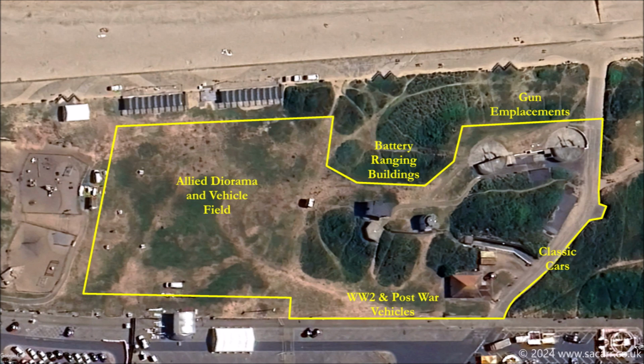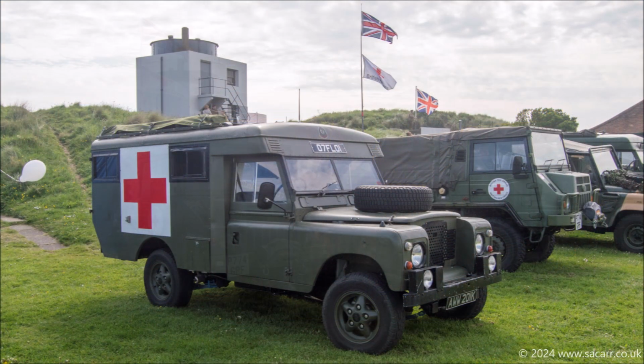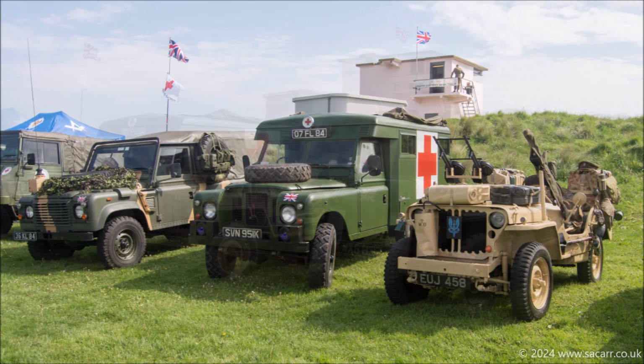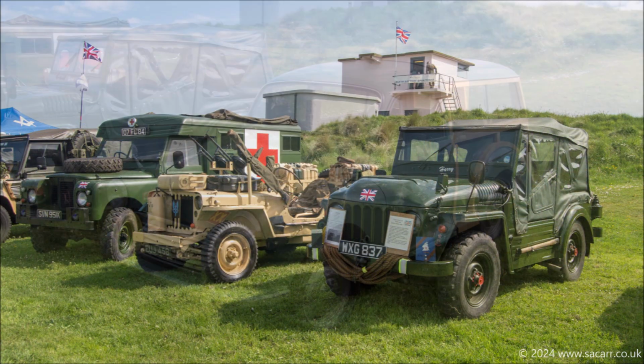To the rear of the observation towers, were a selection of both World War II and post-war military vehicles. A selection of those vehicles are shown here, and include Land Rovers, Jeeps, an Austin Champ and Morris Traveller.